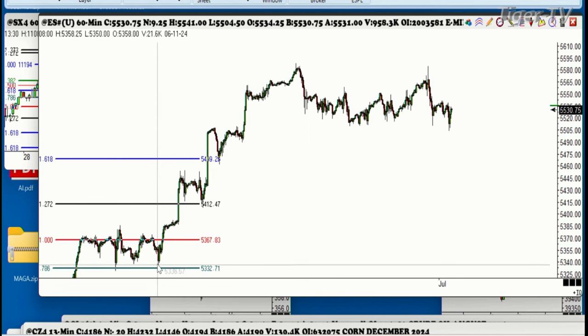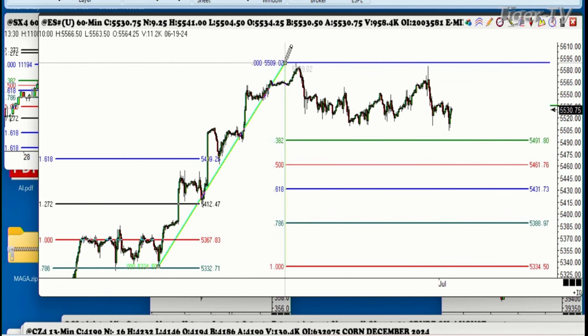So that's a really important one. Let's see if that was a 382 off of the low that we made back here. So you mark that in. Hasn't reached it yet, but this is what you want to be watching for: 54.91. That's down 40 handles from where we are right now. That would be a very interesting one because it's setting right on that number. Why do we think that's important?